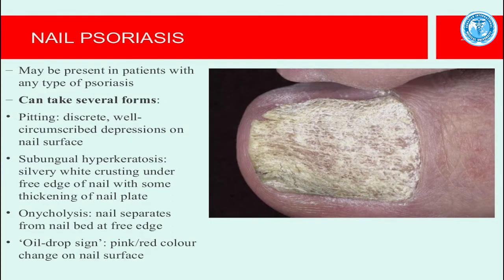Nail psoriasis may be present in patients with any type of psoriasis and can take several forms. Pitting: discrete, well circumscribed depressions on the nail surface. Subungual hyperkeratosis: silvery white crusting on the free edge of the nail with some thickening of the nail plate. Onycholysis: the nail separates from the nail bed at the free edge. Oil drop sign: pink-red color change on the nail surface.